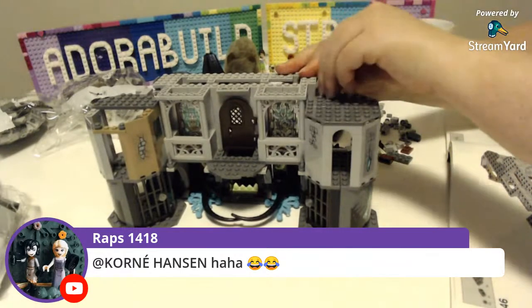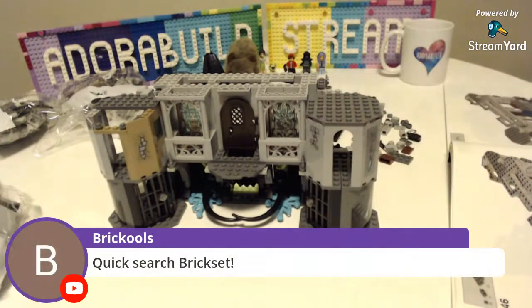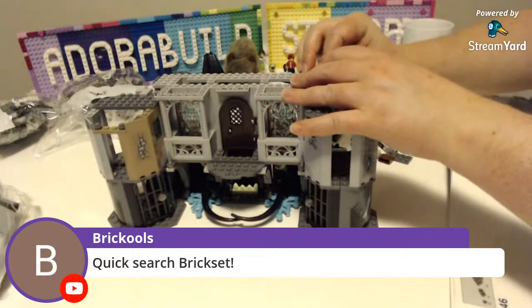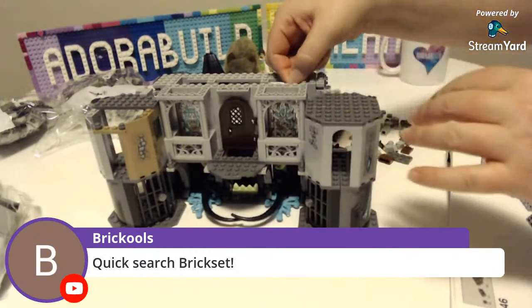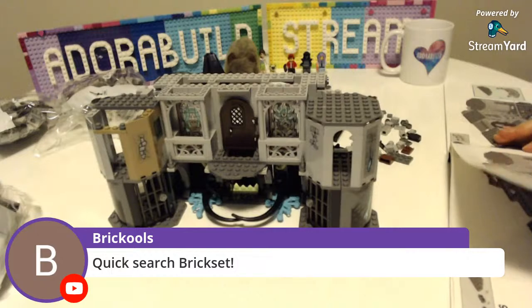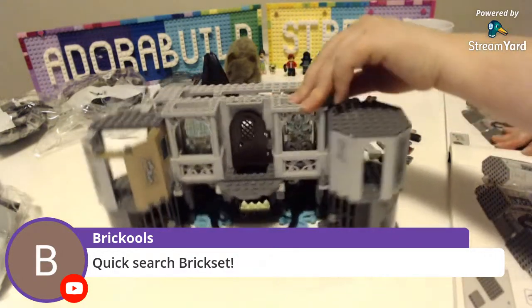But quick search, Brick Set. Exactly. I can't. I'm already maxed out with my multitasking. So that's where my brain goes. So it's enough right now.